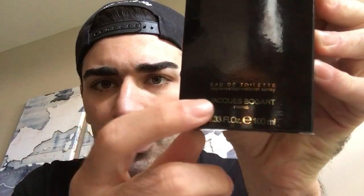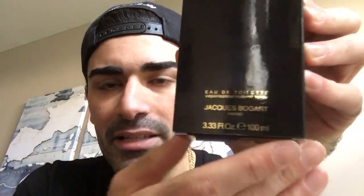Box is beautiful. Really, really cool. All black for most of it, three quarters black. On the top, you have a shiny gold. The box is very shiny, so forgive the glare. It says Arabian Nights with a gold line underneath that, and then Arabian, and then Nights here. On the bottom of the box, you can see it says Jacques Bogart, Eau de Toilette Strength, and it's a 100 ml bottle. You can see there, Arabian Nights.